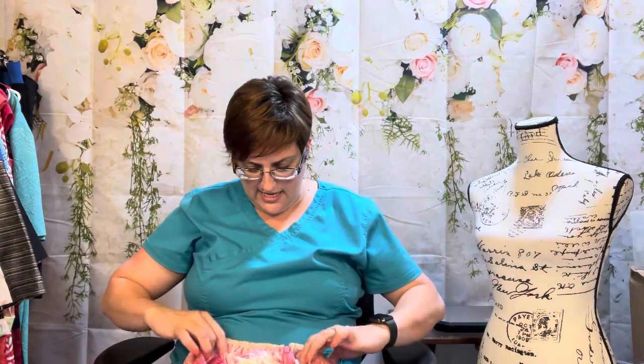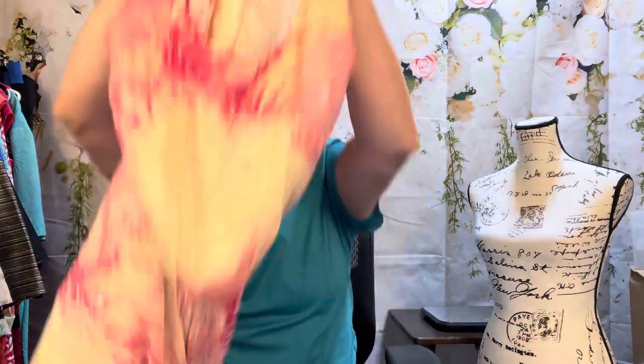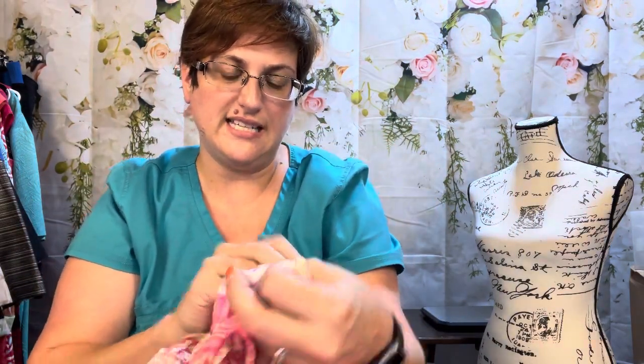This is $8.99. This is Postcard. And I believe this is silk, if I remember correctly. Postcard. So that's an Anthropologie brand. And that's what the tags look like. I can pick these out a mile away, and I very rarely come across them. This is a size 6.